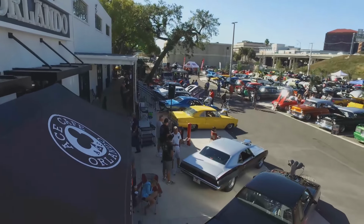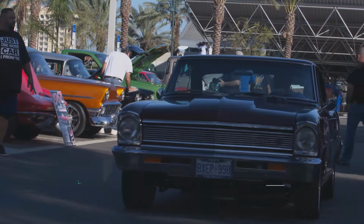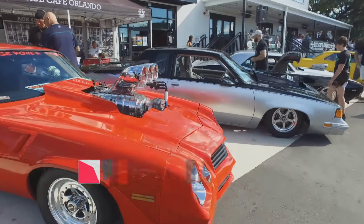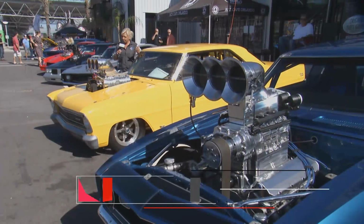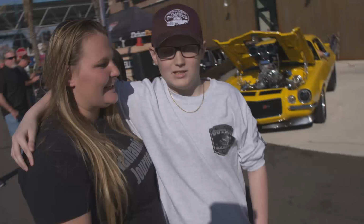Welcome back to the Menards Chevy Show, coming to you from Ace Cafe Orlando in beautiful downtown Orlando, Florida. Talk about beautiful. How about superchargers as far as the eye can see? You know, there's a car club that put all this together and brought in all these folks. What do you say we find out more about them?